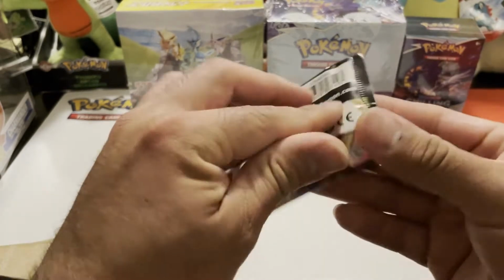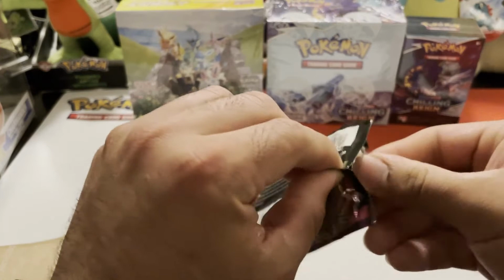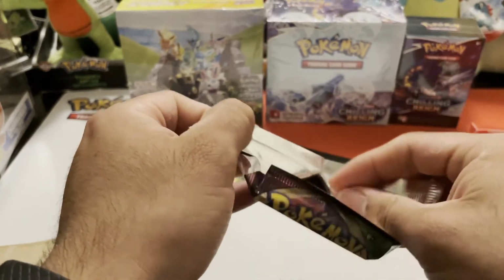So let's start with Vivid Voltage then, I guess. So not bad pulls at all, really. Worth $30? Yeah, I would say so.